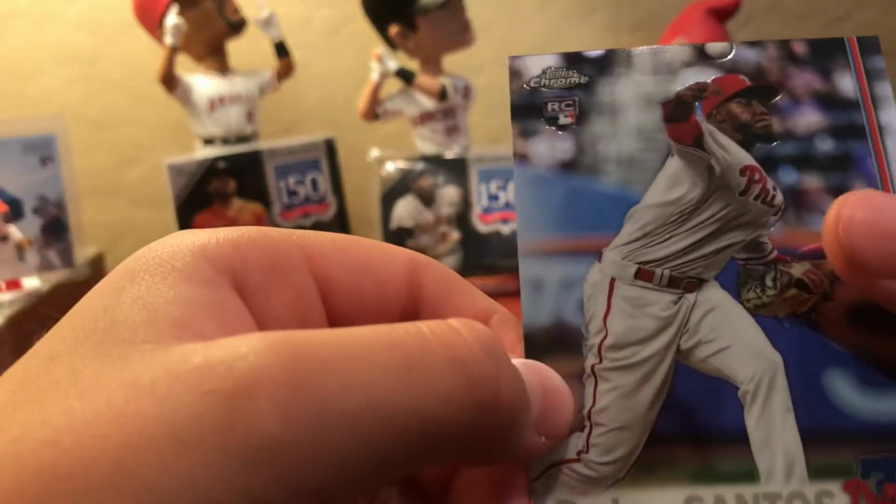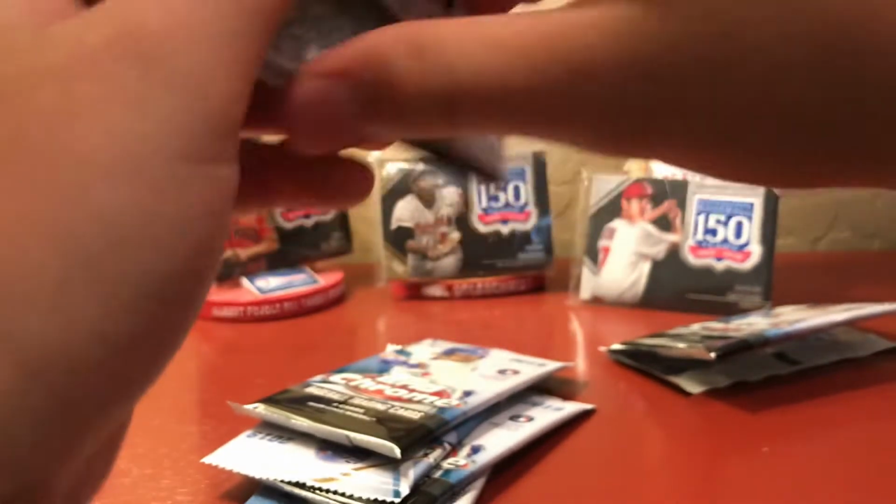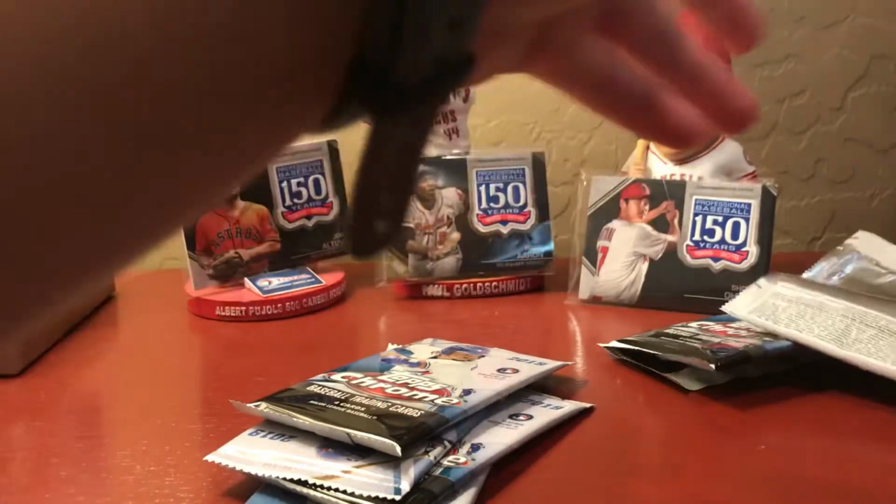159. What's the other card? Eloy De Los Santos. 159. Okay. I want to look at the back of the card. That's a good Greatness Returns. Yeah, I want to look at the back of the cards, like what numbers they are and all that stuff.